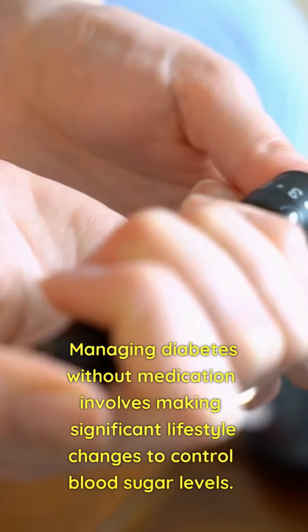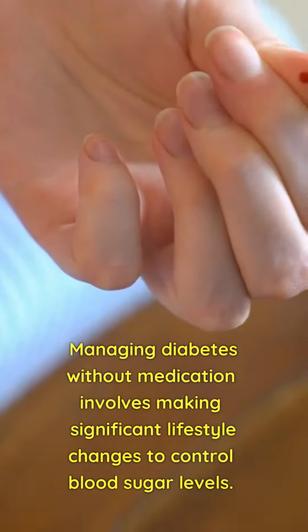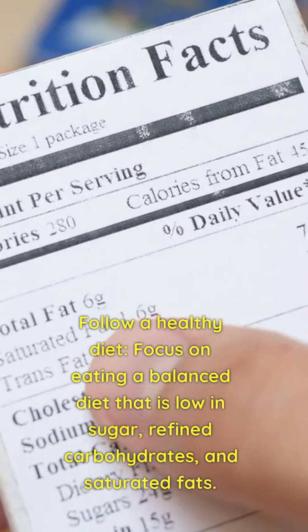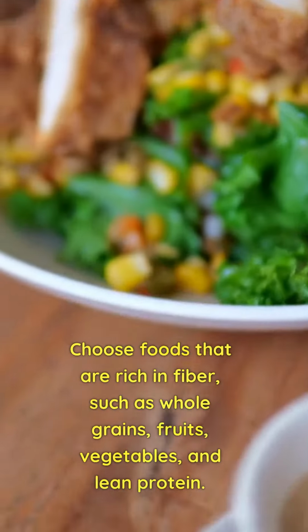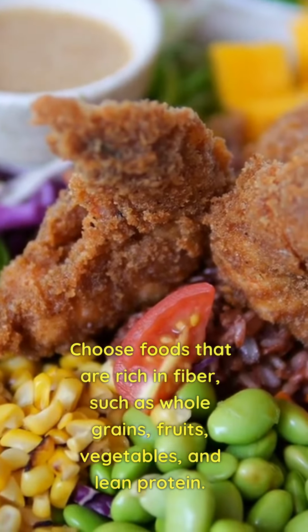Managing diabetes without medication involves making significant lifestyle changes to control blood sugar levels. Here are some tips that can help. Follow a healthy diet. Focus on eating a balanced diet that is low in sugar, refined carbohydrates, and saturated fats. Choose foods that are rich in fiber, such as whole grains, fruits, vegetables, and lean protein.